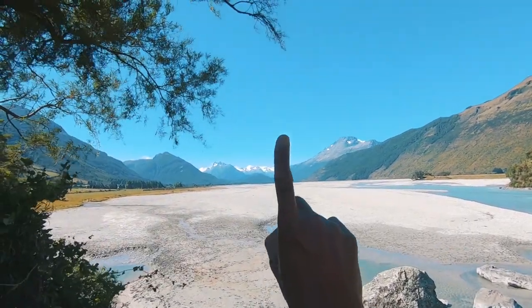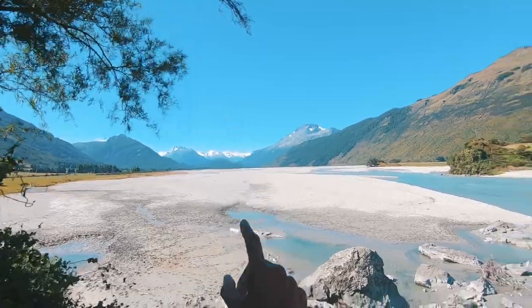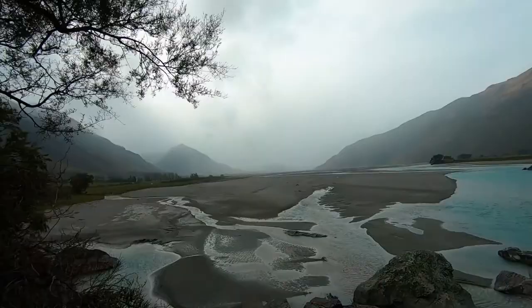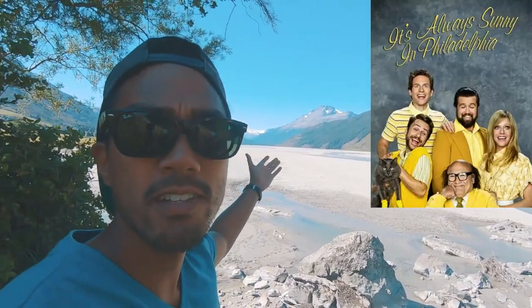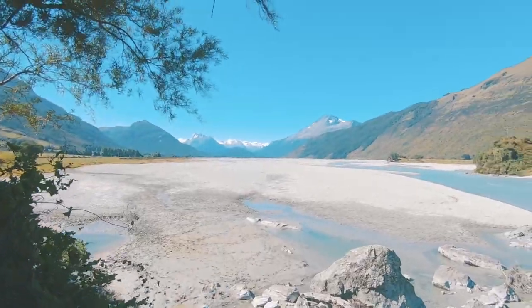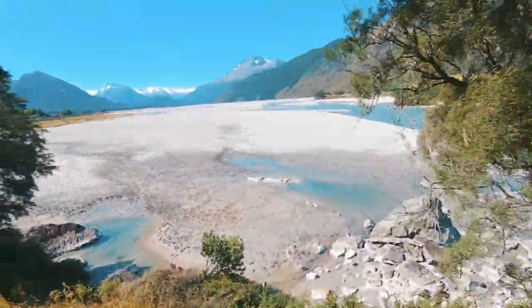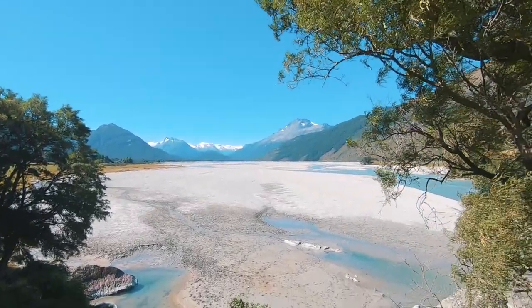Now all you have to do is just imagine something long, black, and erect right in the middle. So now you've seen both. You saw a stormy day in Isengard. This is a sunny day. Not Philadelphia, Isengard. We just rounded this little area over here. And look, it's actually nicer. I think this is more accurate to the movie.